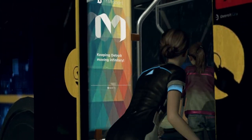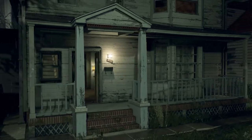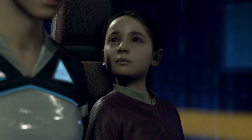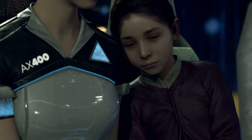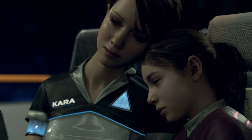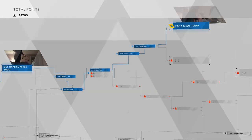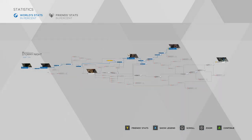Oh shit. That happened. Okay. We're safe. She's safe. It's gonna be okay, Alice. I'm gonna take care of you. Don't worry. We'll find something. We'll figure out something else. At least you don't have to take that abusive shit from your dad any longer. Holy shit. Alright, so, well, that happened.